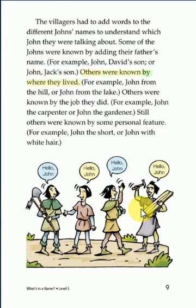Others were known by where they lived. For example, John from the hill, or John from the lake. Others were known by the job they did. For example, John the carpenter, or John the gardener. Still others were known by some personal feature. For example, John the short, or John with white hair.